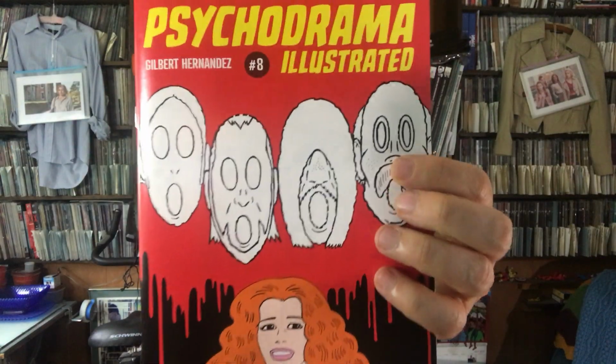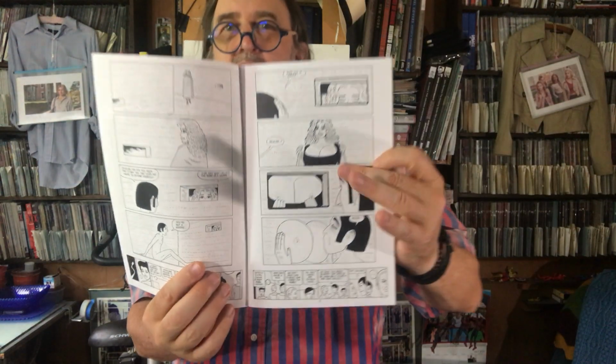Then we've got Psychodrama Illustrated, number 8. Some more Beto, Gilbert Hernandez. This is more of his Palomar stories. Oh, he tells two. There's a story up here, which is usually an adaptation of one of Fritz's movies. Fritz is one of his characters who's an actress. So they do adaptations of her movies in comic books.